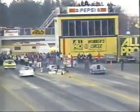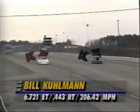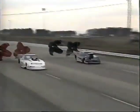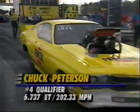Kuhlman, the last inch in, away they go. Once again, looks like more grip in the right lane as Kuhlman takes the lead at half track. Can he hold it? Kuhlman pulls out the win with a 6.43 to a 4.88 reaction time. Kuhlman actually ran slower, a 6.72 to Moyer's losing 6.69.